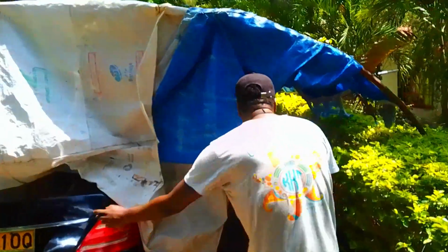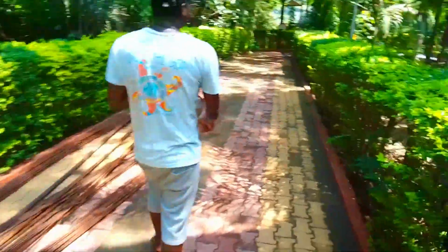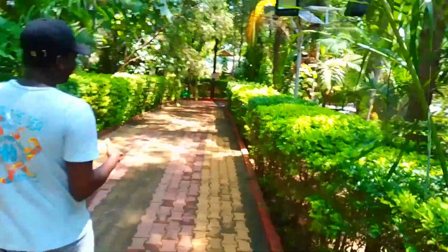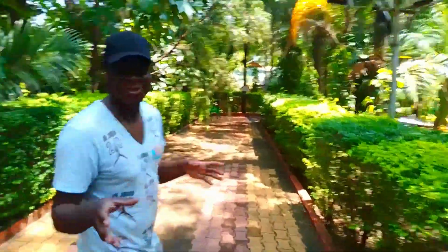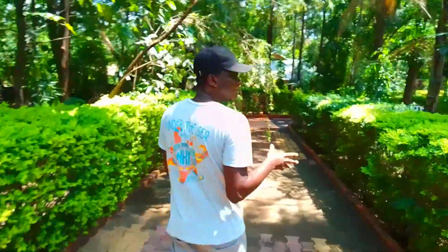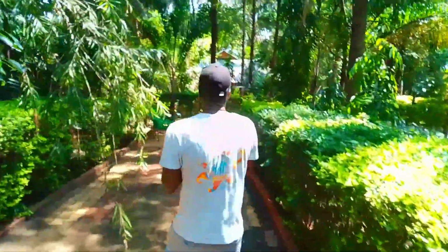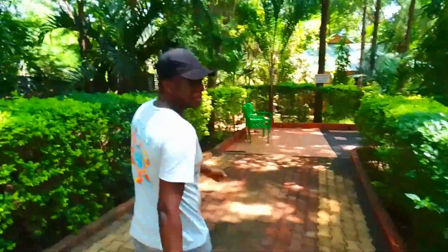So, I parked the car here. Like, this was literally a forest, isn't it? Then it became a home, a very beautiful home. So when you go this way, we have the Ongari Madai forest.